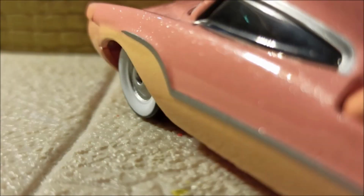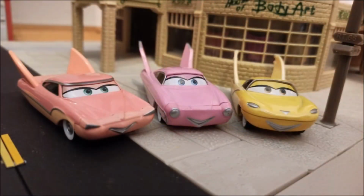Last but not least, I'd like to take your attention to the stripe on her side that follows her body up to her front tires. It has a nice vanilla color that looks great next to the salmon pink. I have personally been dreaming of owning these cars for years until that desire has finally been satisfied, and I am extremely proud to call them mine.